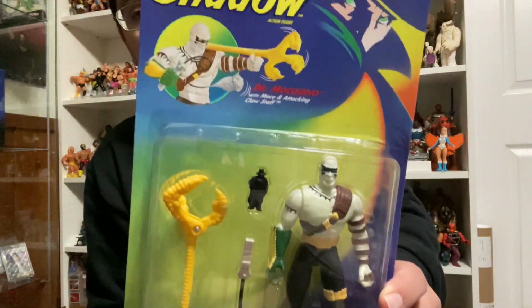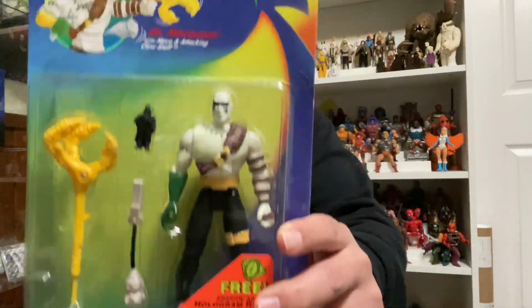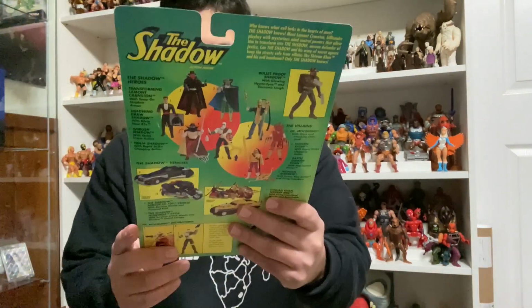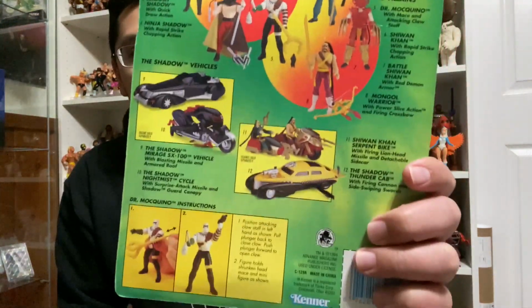So one of the villains here, he wasn't even in the movie. Shiwan Khan was the guy in the movie. So, I mean, these cards are awesome. I don't know, what do you guys think? Should I open these or what?